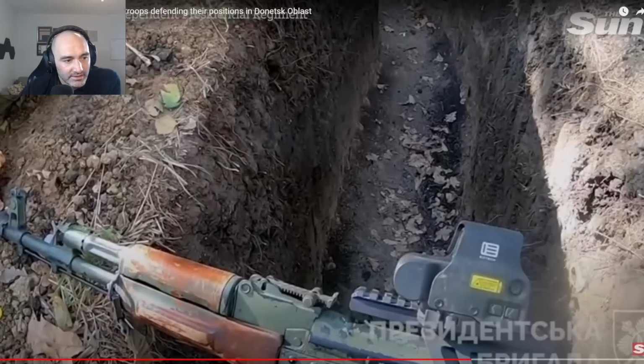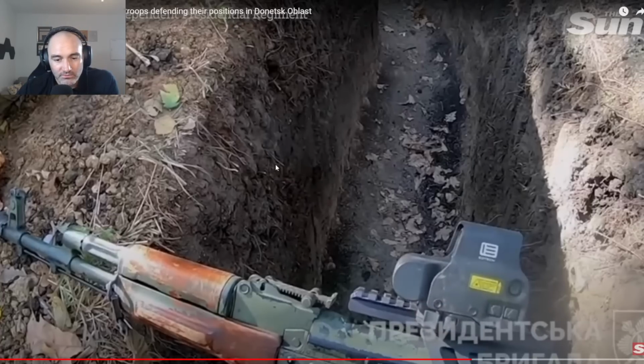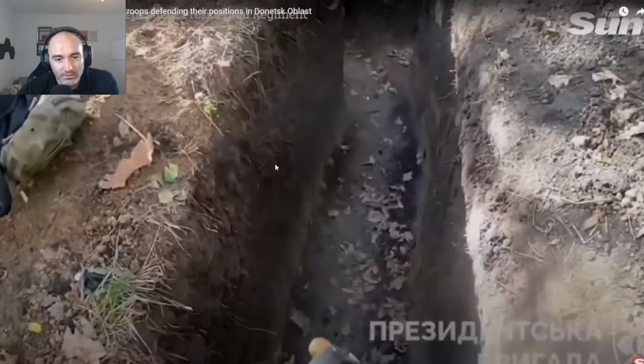I think this is an AK-74 because of this aftermarket, like they obviously switched out the muzzle brake for a suppressor, and they have this really interesting adapter for the EOTech sight. I think that's pretty cool.